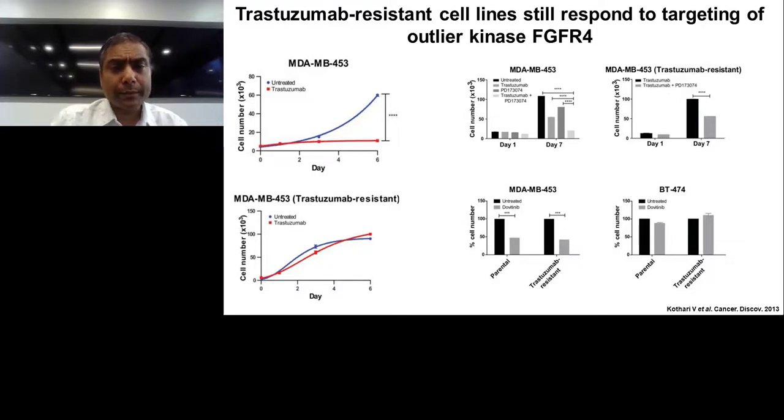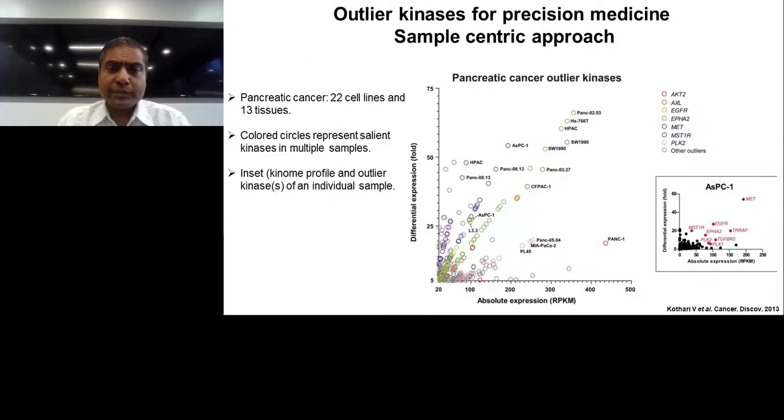So with this matrix in mind, we thought, what about cancers that are highly aggressive, such as pancreatic cancer, which is actually the fourth leading cause of cancer-related death in the United States? We used this same matrix to identify sample-specific outlier kinases in about 22 pancreatic cancer cell lines and 13 tissues.